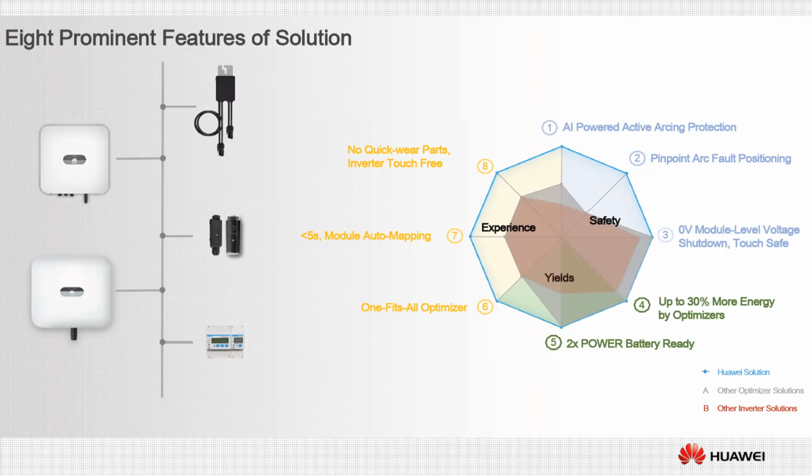And then the optimizers increase the efficiency of our system. As you know, with optimizers, each module works independently. As you all know, modules connected in a string work at the least efficient level. If you have a string of 10 modules and one module is shading, it affects the whole string. Unlike when you've got optimizers, then if one module on a string has shading, only that module will be affected while other modules will be producing to maximum.